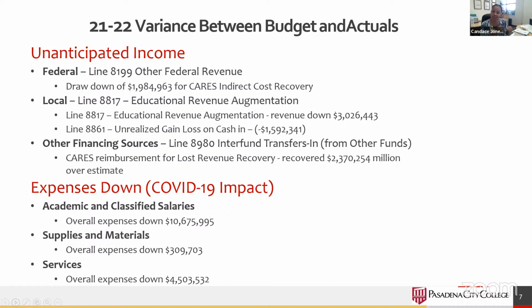Supplies and materials, we were able to... Wait, can I have some questions on that? Yes, of course, sir. Okay, so when you say expenses are down 10.6 million, what is it down compared to? I'm assuming it's academic and classified salaries in the adopted 22-23 budget. Correct, and it's down 10.6 million compared to what was budgeted for that line in 21-22.